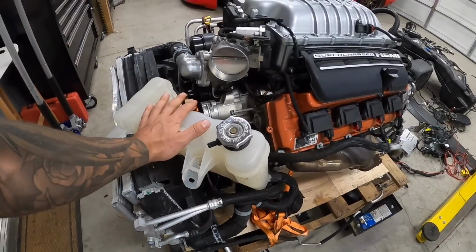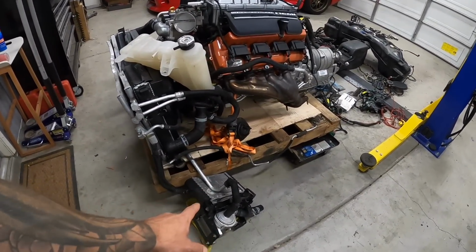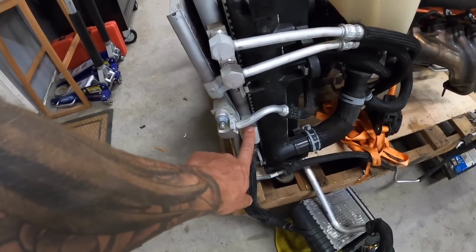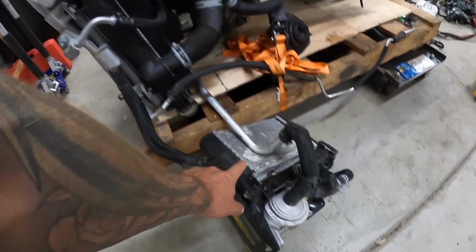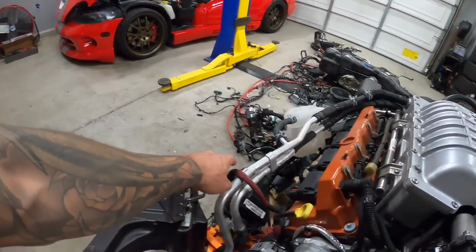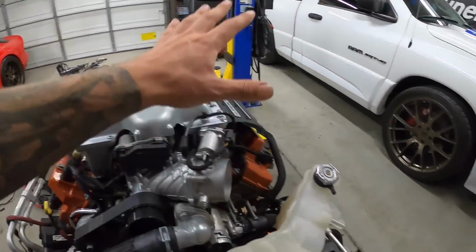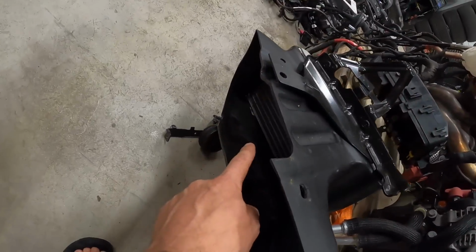And we've got all of our reservoirs. And if you guys don't know, the Hellcat requires a supercharger cooler. So this little rad and pump runs through this cooler, and then it also runs through this one as well. So it's got a front mounted one and one that mounts over here in the front bumper. And those lines run over here to the supercharger. We've also got that bottle. So this is a separate cooling system just for the supercharger. And this is the bottle and tank for our main cooling. We also have an oil cooler over here.